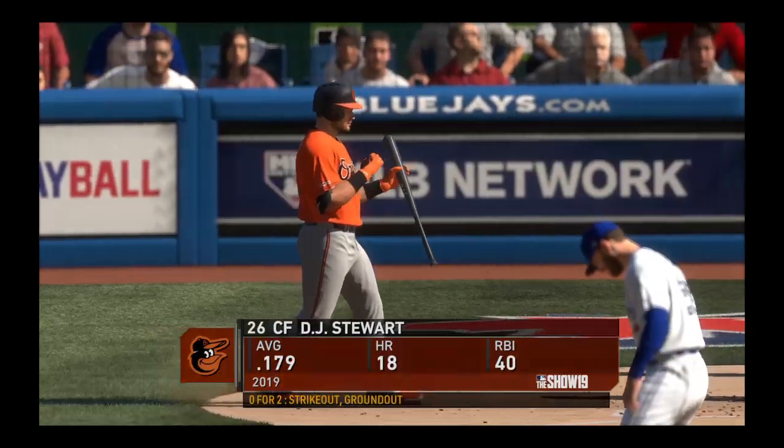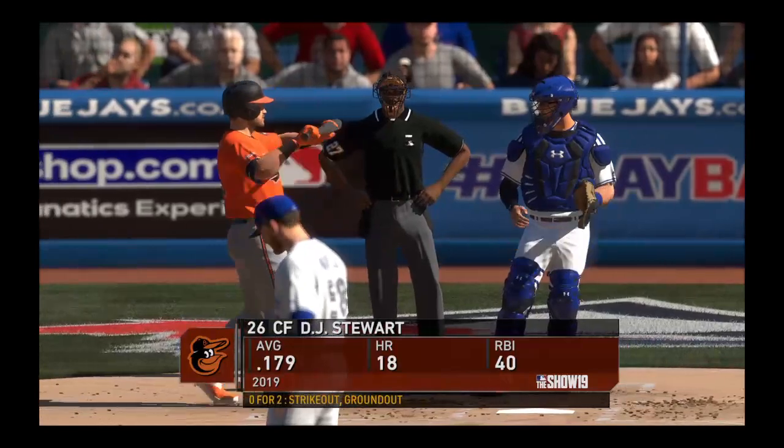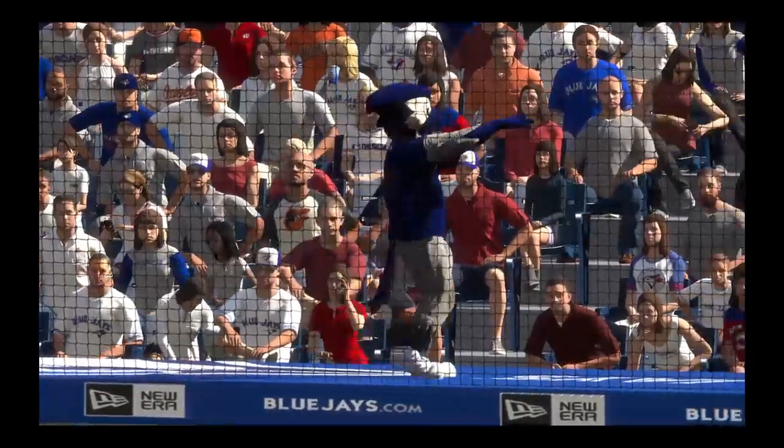DJ Stewart will be his first test out of the bullpen, and it'll be a tough test indeed as he'll face him with 2 on and nobody out here.